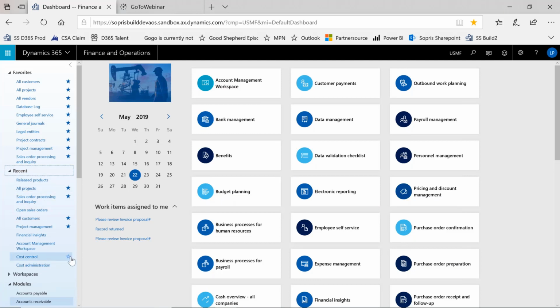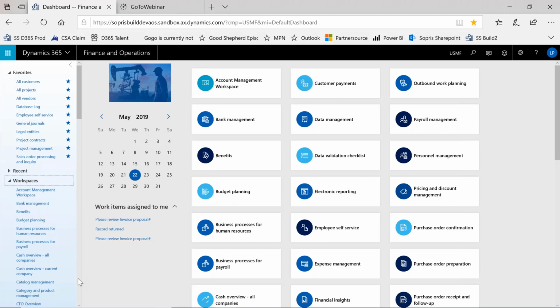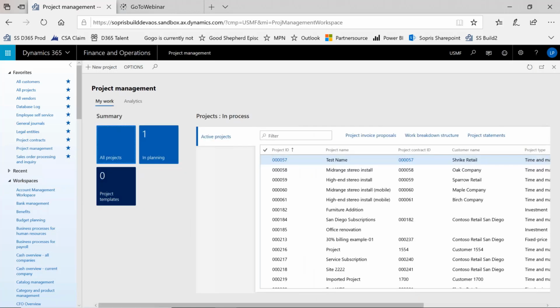The other part of the system is our recent part. So this is, in essence, breadcrumbs, and it tracks the work that I've recently done within the application itself and where I may have navigated within the application previously. The other component is what I call workspaces here. So you'll notice that our workspaces are a little bit more unique. I'm going to click on the project management one, which is the one that I have pinned to my favorites as well. Our workspace is a little bit more of a graphical representation of a dashboard.